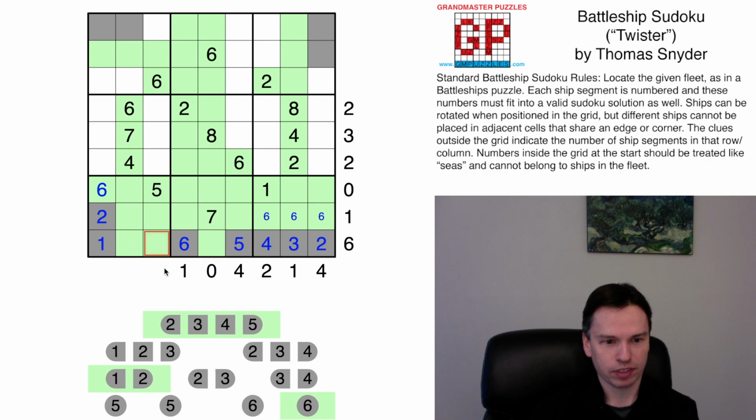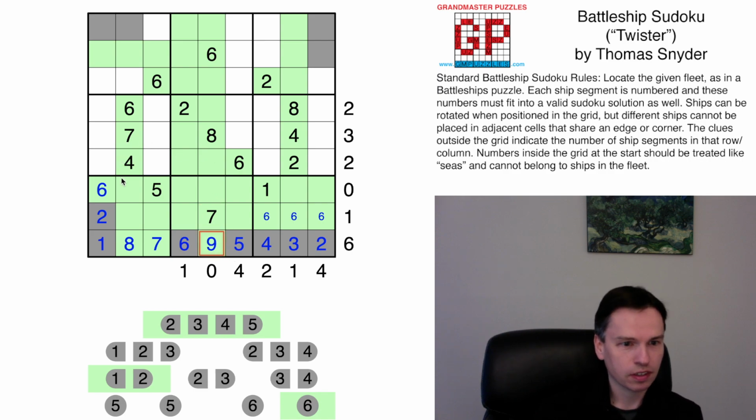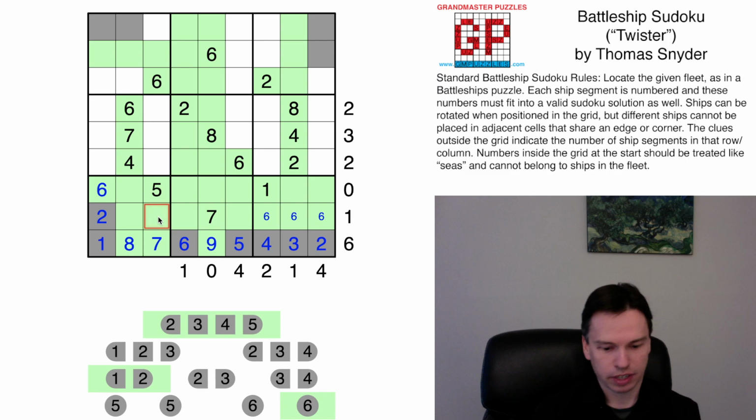We have to get a 7 in this row. We have to get an 8 in this row. This 7, 8 is actually a naked single for a 9. This 4 coming down gets placed. That puts in a 3, 9.